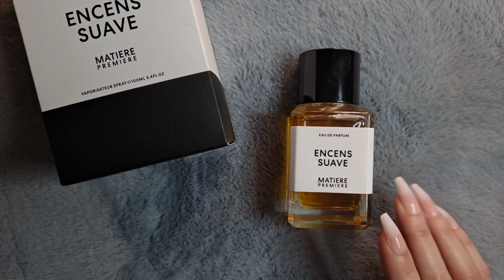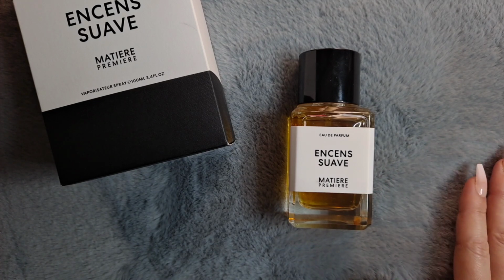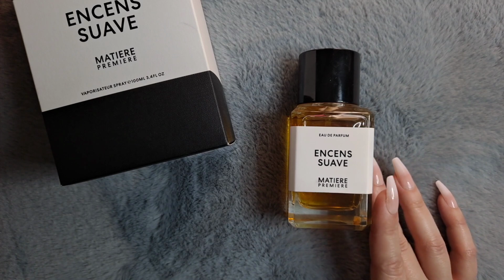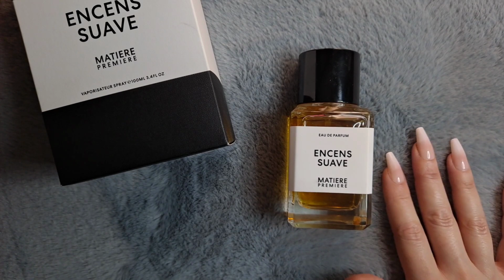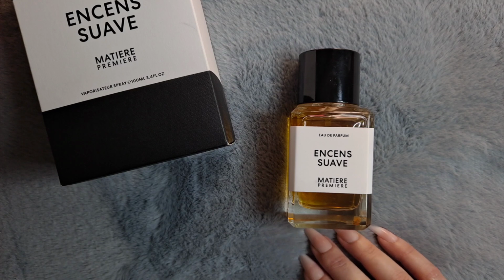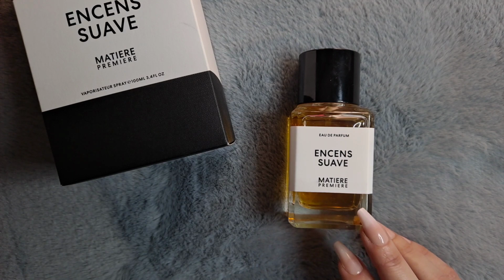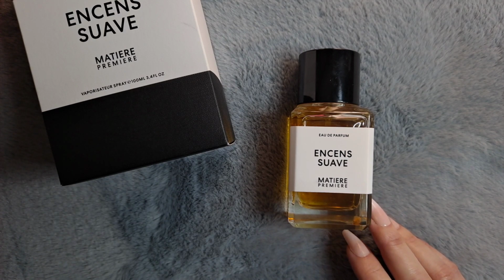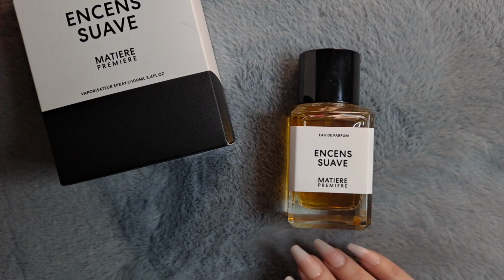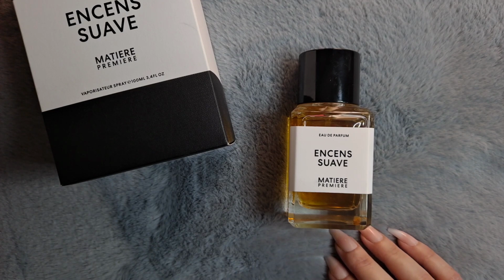The top note is coffee. Mid notes are incense and Madagascar vanilla. And the base notes are benzoin and labdanum. And this one is a very refined, warm, spicy, ambery vanilla fragrance. The vanilla and the benzoin and the labdanum, they create such a sweet and cozy warmth to the fragrance.